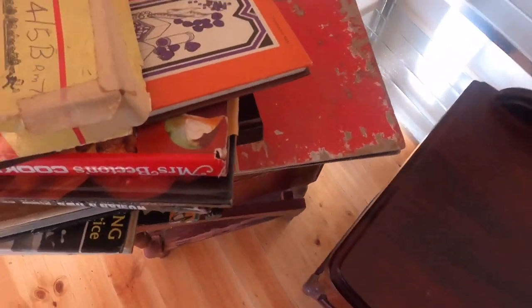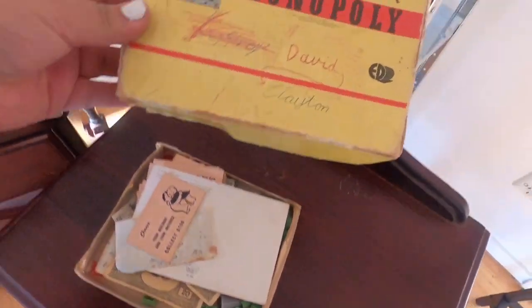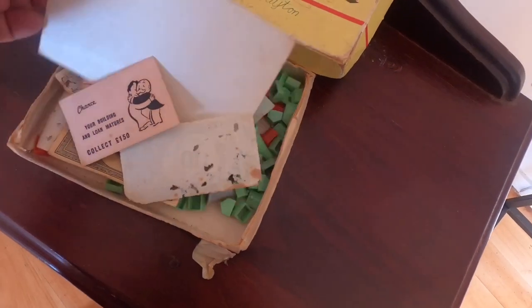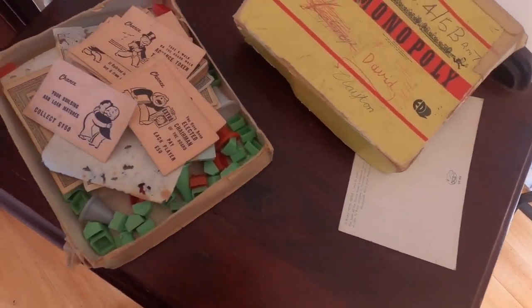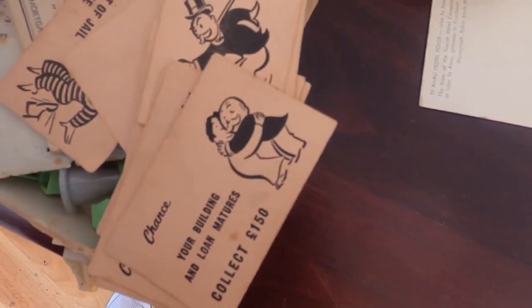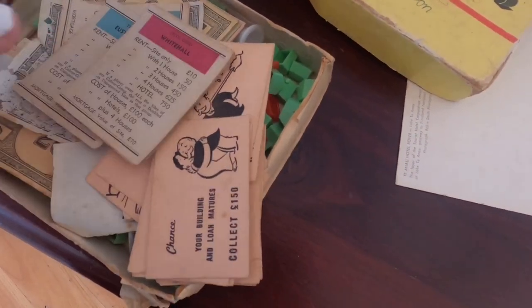And also in that pile, check this out. Look at this old Monopoly set. Look how little the box is. Is that a cockroach? I think it is. Oh, I'm gonna have to clean this outside. But look how old it is. Obviously, something's been biting it. Yeah, I better put this outside before I scream. Okay, put that back. But look how cool it is.